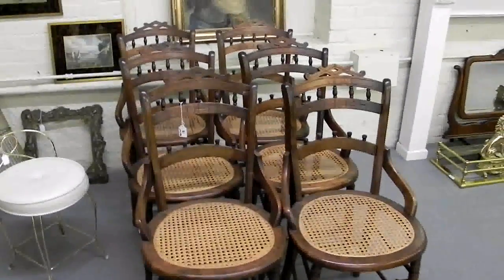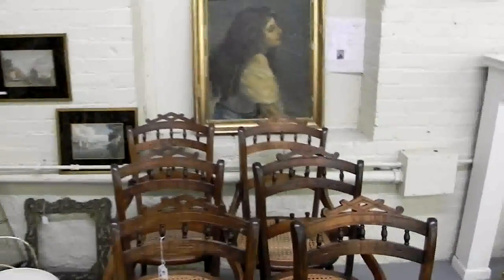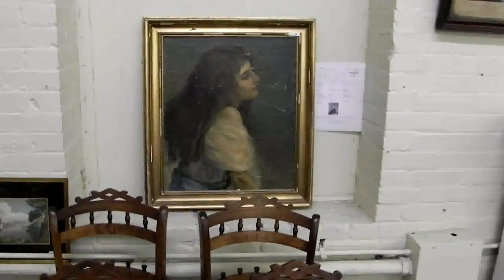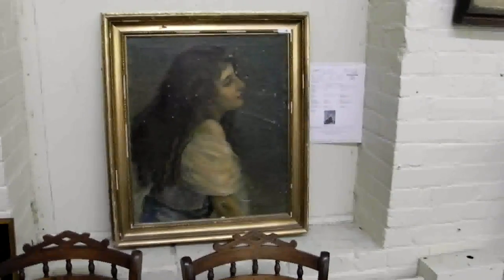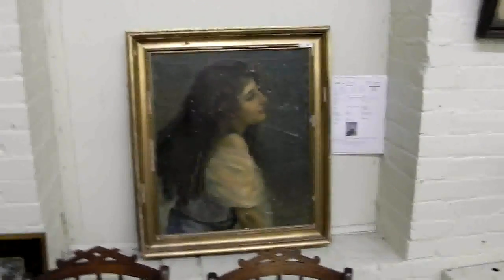Nice set of six Victorian chairs. Really nice little James Freeman oil, the portrait there. It's in horrendous condition. Could be restored, and it should be. It's, I think, worthy of it.